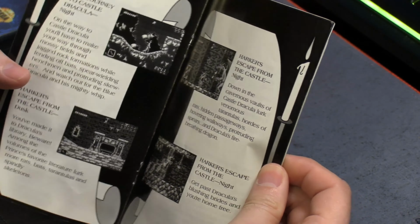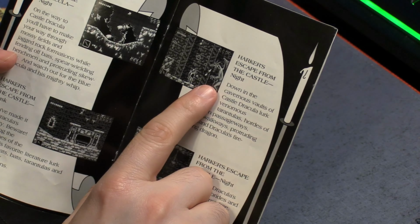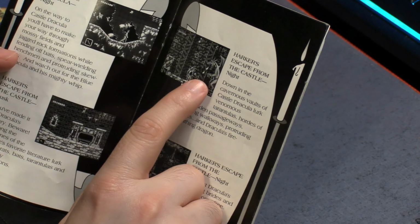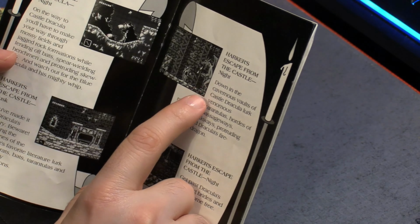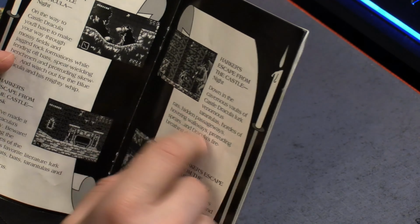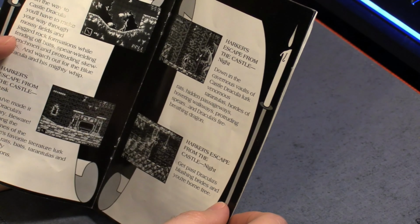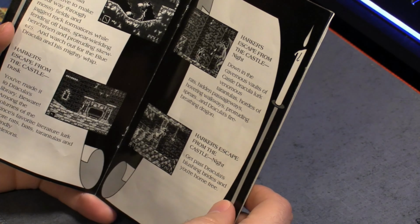And it actually shows a screenshot of the particular boss battle. So it's Dracula in his dragon form here. As long as you get the dynamite that Van Helsing tells you to get, this boss is extremely easy. In fact, you can kill him even before he reaches you over on this left side here. And then you're continuing Harker's escape from the castle.